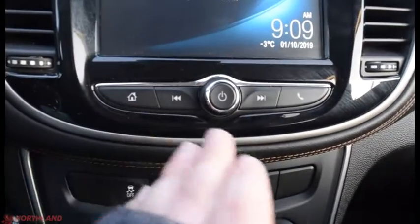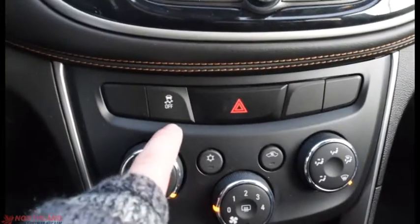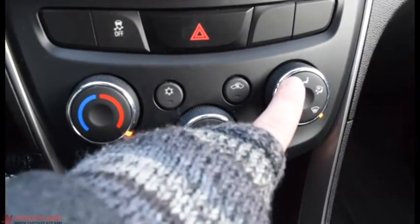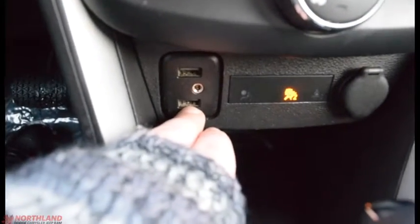And then down here we've got the home button, the skips, volume up and down with the power, and your phone button there. And then you do also have your traction control, hazard lights, temperature control, AC, circulation, power, defrost, and then your where it's blowing out of. And then you do have your USB and aux cord plugins.